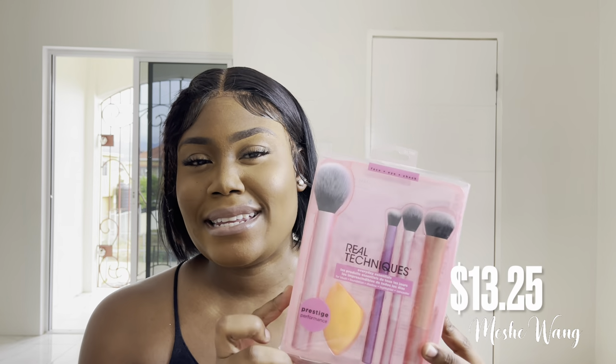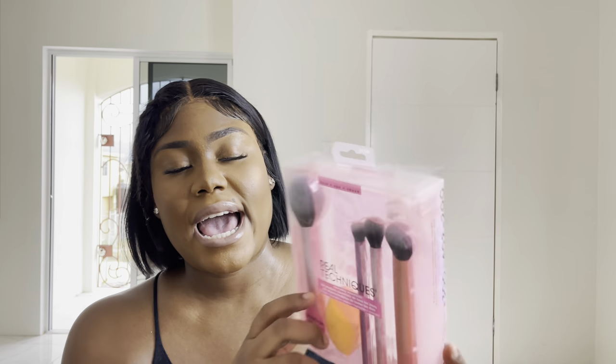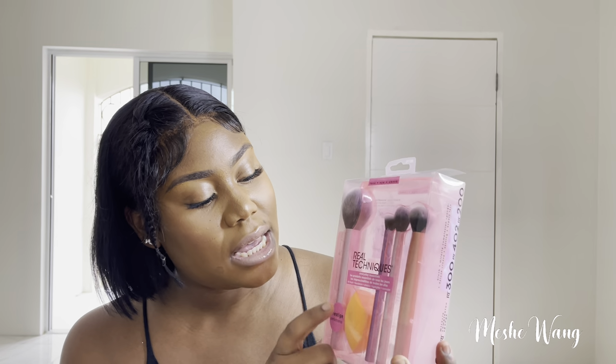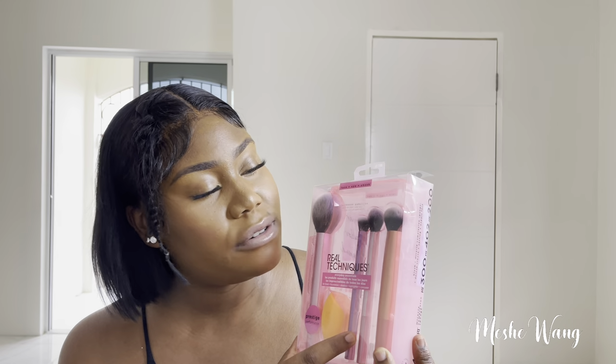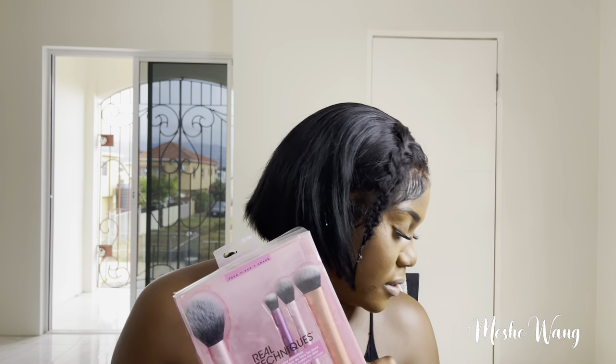Alright guys, these are the Real Techniques makeup brushes. These are what I use for my makeup. These are what I'm always using. They are very good quality brushes. They don't feel synthetic. It says face, eyes, and cheeks. So these brushes are really diverse in how you can use them. I usually use this for finishing up my face. I usually use this for my highlight. I don't usually use this one, but I use it for my blush. And this is my foundation. I always use it for my foundation. Alright, so that's it for the makeup.